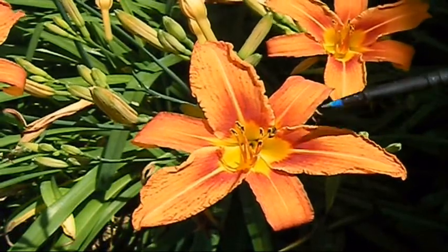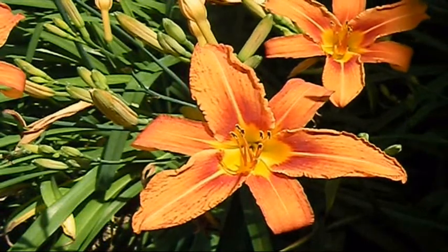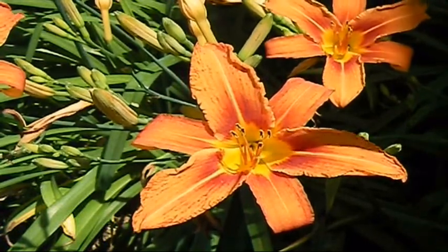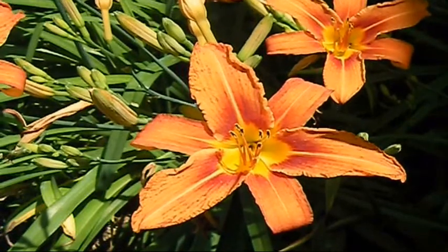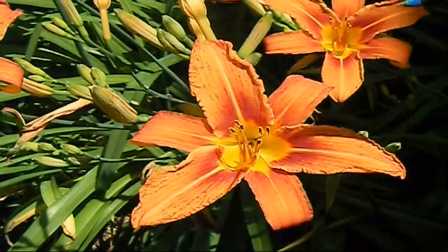The American honeybee there. And the roots, or at least the rhizomes and the tubers. Rhizomes not so much as the tubers.